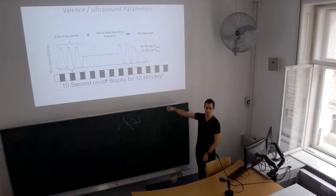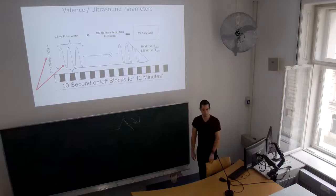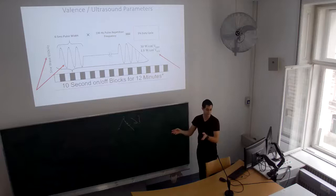So check out this thing. This is an example of a parameter set that I use, right? It's more complicated than just a sound wave, right? So I'm going to break this down. First and foremost, it just is a sound wave. It's just a sine wave coming out at a certain frequency. So that's the lowest level here. The frequency can change. So it's a sound wave first and foremost, and it can be at a certain intensity. Okay. So the amplitude can change, and that's important for things like safety and efficacy.